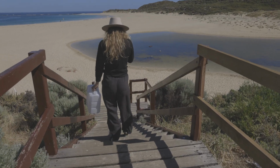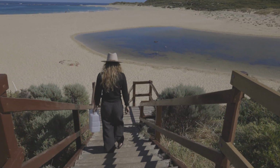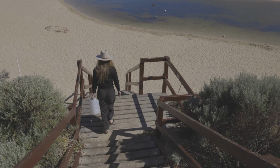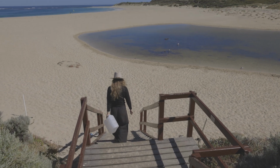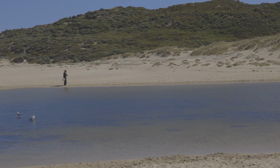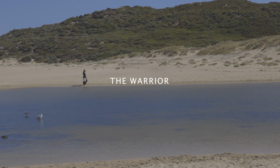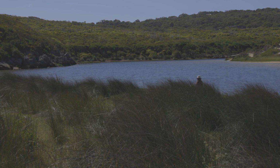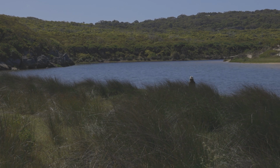I love being back here in Margaret River. It's where I was born, so I have a lot of deep earthly connection to this place. My ancestors came out on the second ship from England called the Warrior and settled here on the Margaret River mouth in the 1800s. I get to walk the same earth as they did.